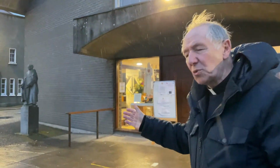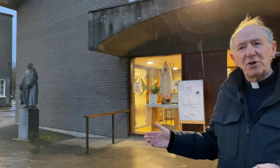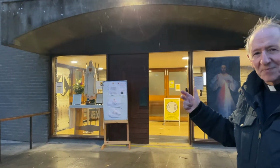The Dominicans who were in Naas, and then they went to Cara, Yeomanstown. They came to Newbridge 1756. They built the first church 1819, the next church 1870, and the present church in 1966. So let's have a look at the interior of the church.